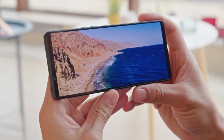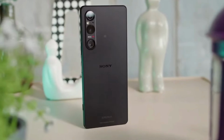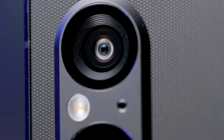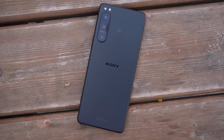When it comes to smartphones, the Sony Xperia 1.5 has certainly made waves in the tech world. Packed with features that cater to creative individuals, this phone has garnered quite the following. But now that we're 3 months into its release, it's time to separate the hype from reality and uncover the hard truth. Let's start with its design and display.